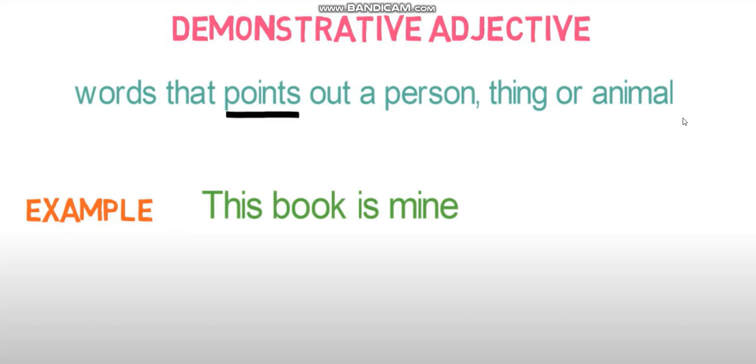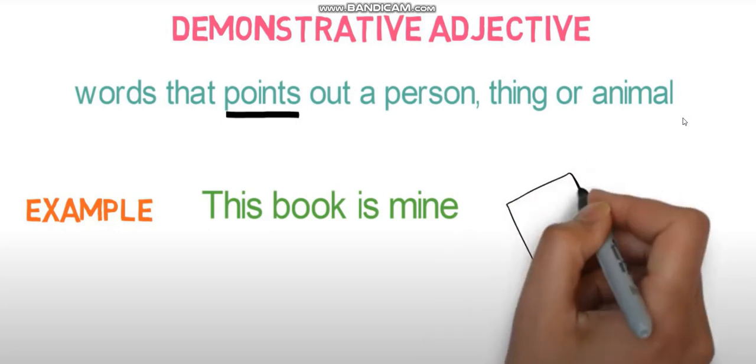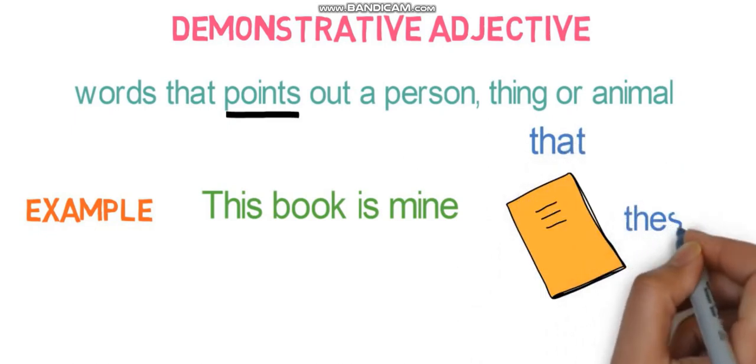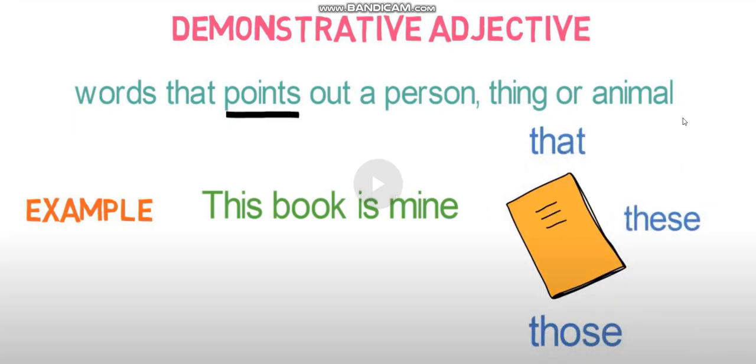When I am using this, that means the book is near to me and is singular. I am pointing out the book. Some more examples of them are that, these, and those. Now, look students, that is used when the book is far from me and singular.